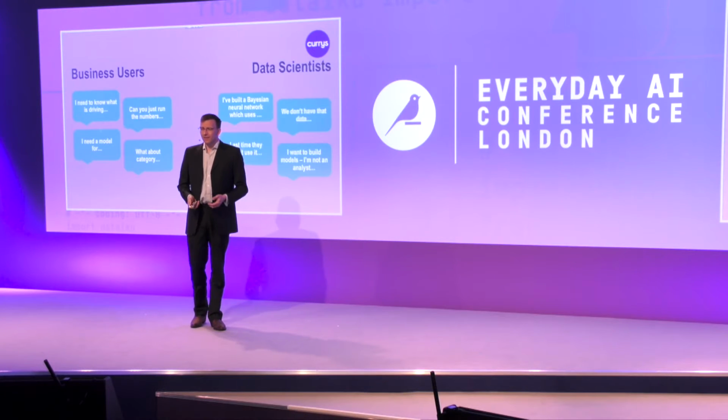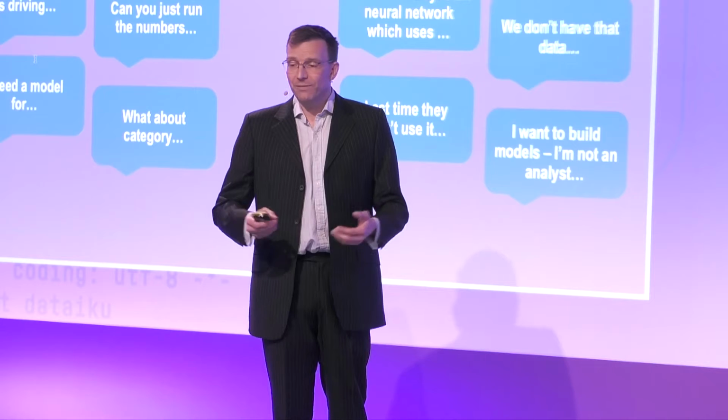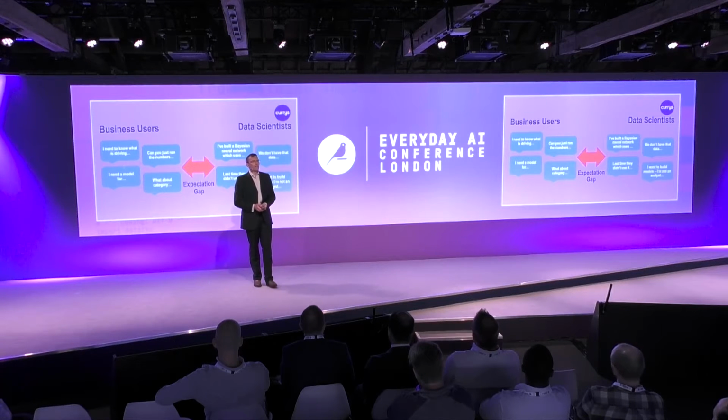And on the other side of that divide, I've got my data science team, who basically talk a completely different language. They talk about building Bayesian neural networks. They talk about not having the data. How do they find it? I've even had one person tell me, I want to build models. I'm not an analyst. So there's this massive expectation gap which sits in the middle.